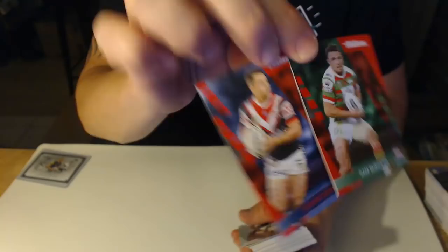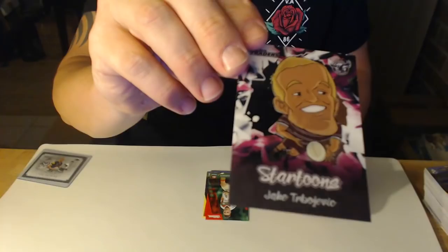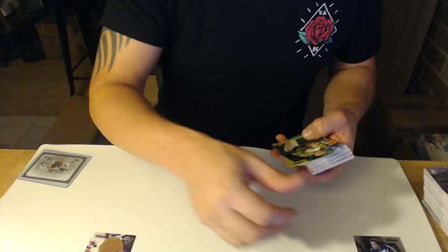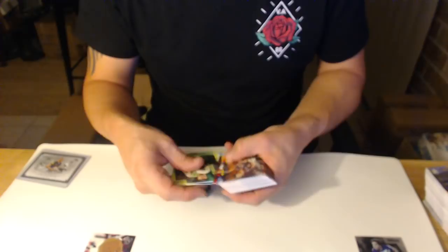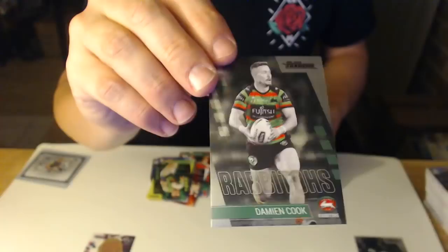All right, bit of color, lots of team color. All right, our Startoons. I believe they're two per box this year. Adam Elliott. It's almost like a chrome that we had in Glory. Kind of a matte finish. Panthers Checklist. That was two parallels in the same packet. Damien Cook. See if that's normal.